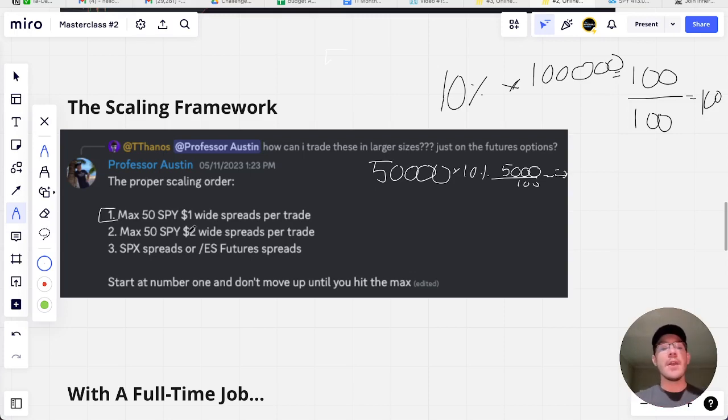After that, you want to move to the next part, which is doing the same thing, but with a $2 wide. When you do a $2 wide, instead of dividing by 100, it's going to be 200. Why? Because your width is 2. So now you're going to be moving down to 25. If you're trading at the same consistency but with the $2 wide, this moves your new credit spreads to 25 per trade, until you slowly start to scale up with that.